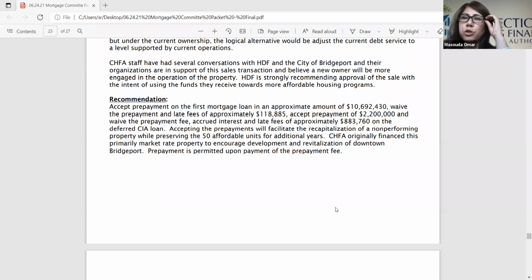From what we know, the purchaser of this property recently sold a multifamily development, so they're in the process of doing a 1031 exchange. They're a motivated purchaser, and speaking with the owner, they feel that this purchaser is going to be a good neighbor. The owner will continue to own some other properties in Bijou Square. The property overall is in really good physical condition. Again, this deal just didn't really have a lot of affordability to begin with. So we feel like this is a good solution to move forward and mitigate CHFA's financial exposure.